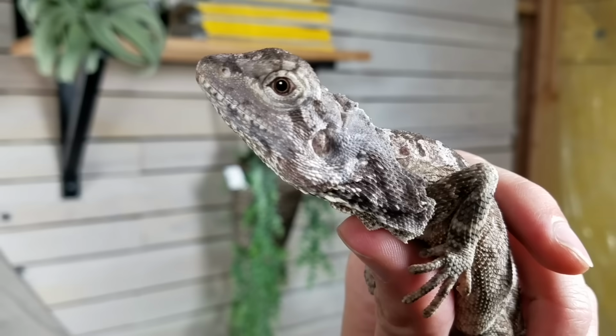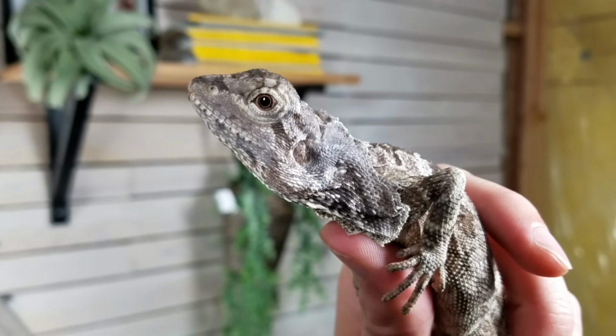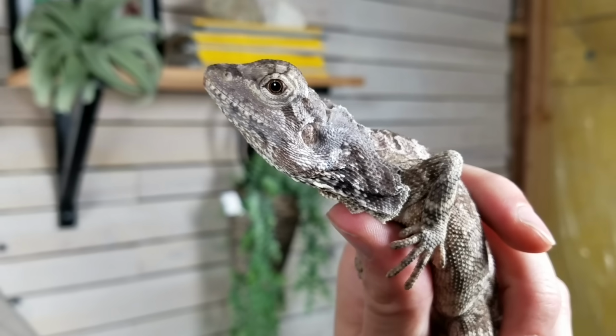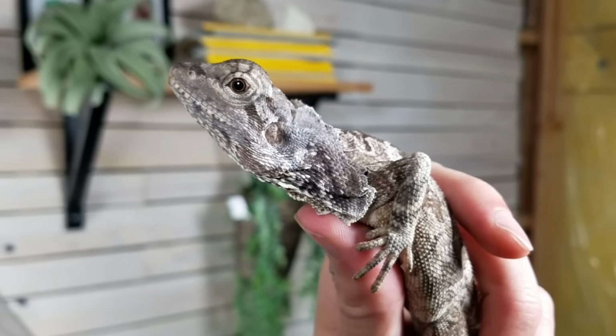Also, like with Animal Ark and Orem, if you've got a stinking rad pet shop near you, there's a chance that they will have frilled dragons in there periodically. So just keep an eye on things. You can talk to the owners. A lot of times they can get in specific animals that you're looking for, if you don't feel comfortable contacting a breeder or an importer yourself.